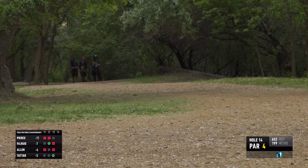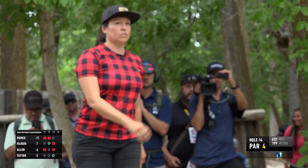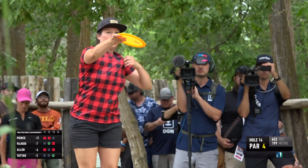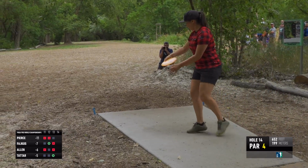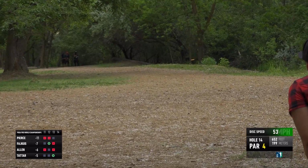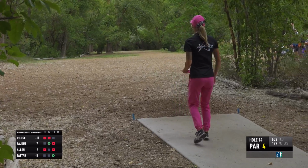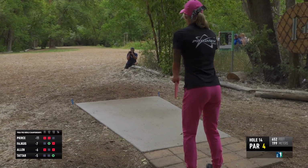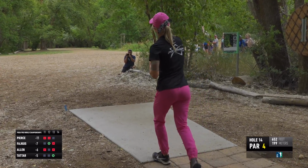Also leaking a little bit right, but gets a good kick out to the middle. That'll help. Fajkus, excuse me. Again, to the right. There was a left to right cross headwind on this hole when I came through it, so I'm assuming that it's about the same for these women.